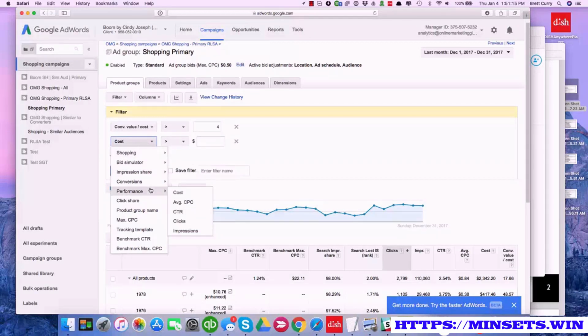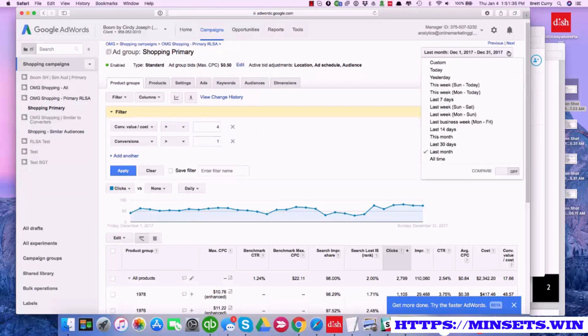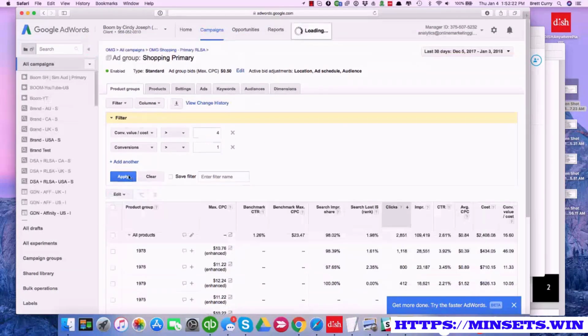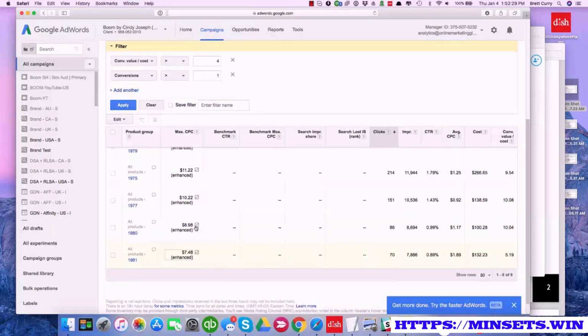And then I don't necessarily want to look if something's just got one conversion, so I'm going to add conversions greater than 1. I'd like to see a product after it's sold more than 1, since almost anything you can sell 1 of. And then the other thing I want to look at is a rolling 30-day window. So I'm going to go last 30 days. Click apply. And here we go. Now we've got our filtered products. Now with Boom, that's all of them, right? All of them meet that criteria.